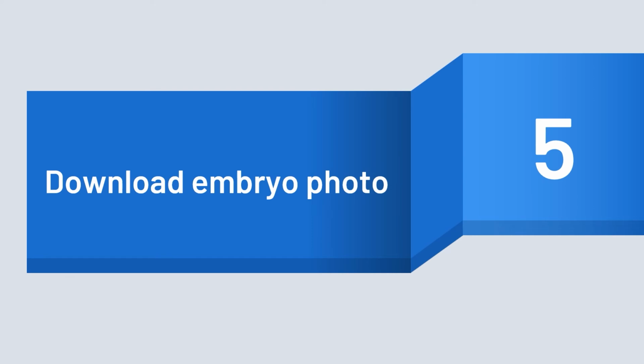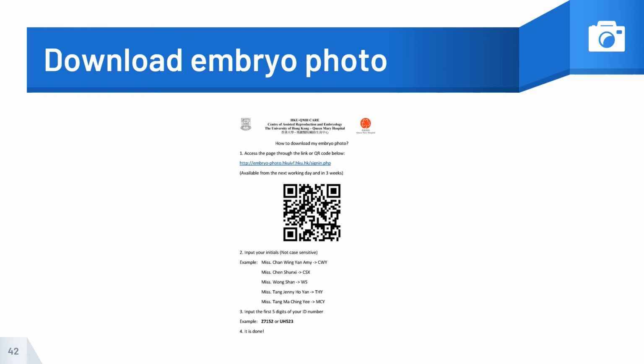You can also download the photo of your embryo. You will receive instructions on how to download the photo of your embryo after the embryo transfer. Just follow the instructions.